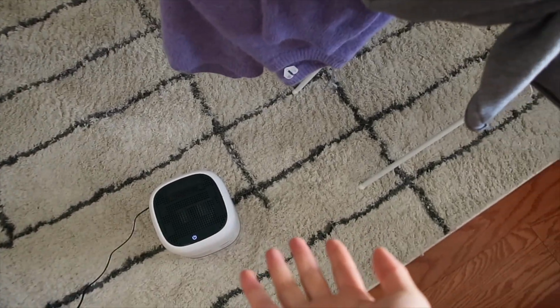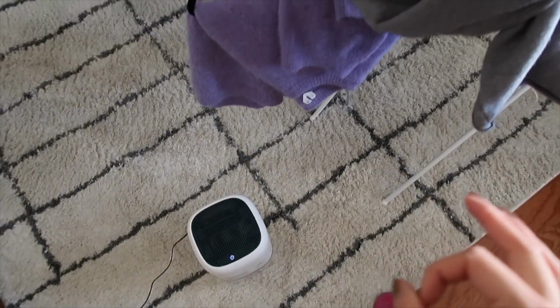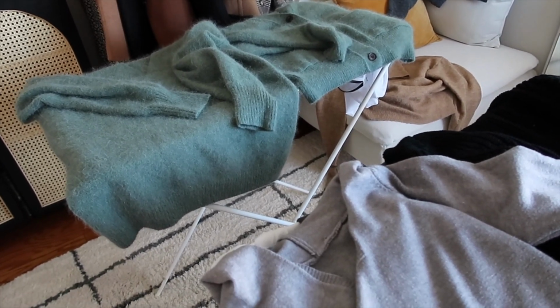So yeah, I was hoping that this would be a little bit more efficient and do a better job, but seeing it in person, it is definitely really tiny. But I did actually end up going back on Amazon and ordering a slightly larger one, which hopefully makes a bigger difference. Here is my outfit today.